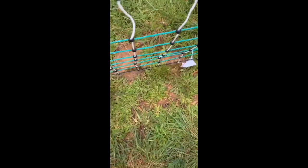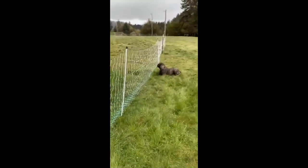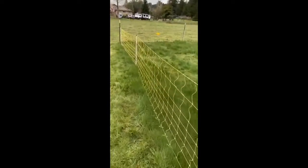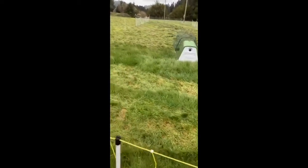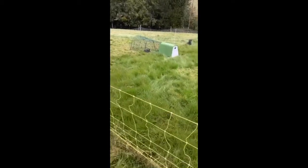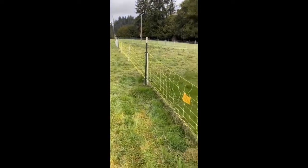And then as you can see, we have some stakes in the ground, and this is just going to make sure that the net stays flush with the ground. So that's really good. And this whole setup took 30 minutes to put up. So it's highly movable, and it's going to allow us to move from pasture to pasture, which gives this specific plot, we'll call it, space to grow back, regenerate with all the new nutrients and phytonutrients and soil composition that the rabbits and turkeys and other animals put into it. So it's truly the definition of sustainability.